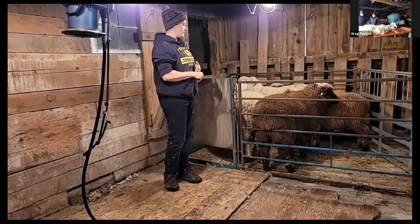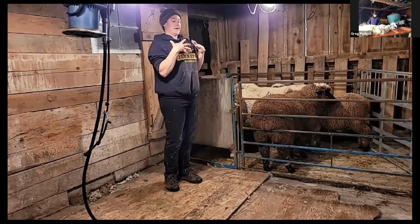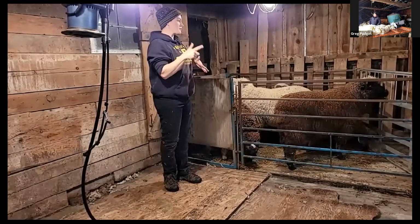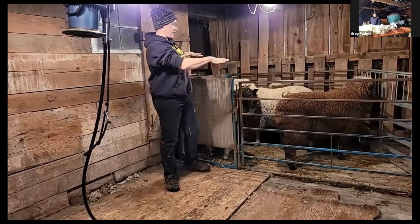And that is to keep everybody safe, because they will fight because they are feeling that choking. It's cutting off their air. They are starting to choke and they will fight. So that's the first prong, is preparation. The second prong is being properly prepared for the actual shearing.